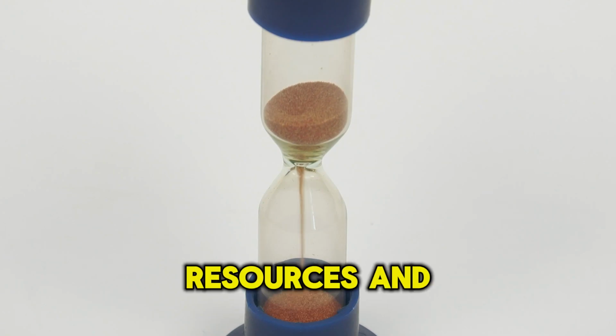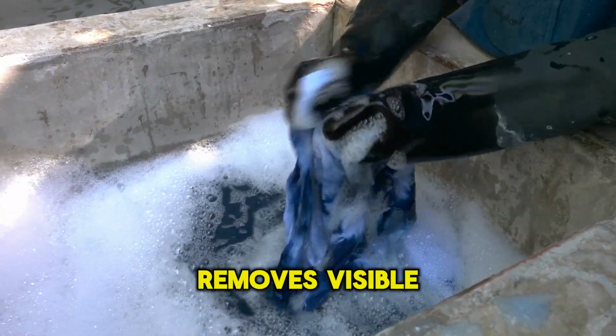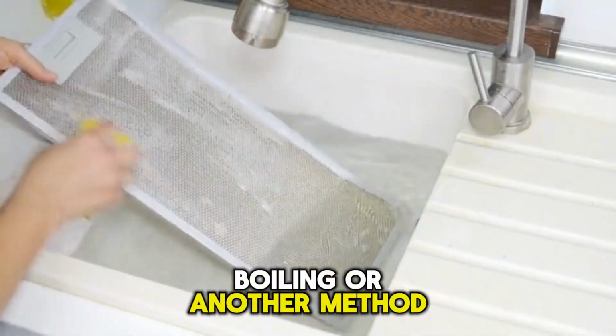If you have zero resources and zero time, cloth filtration removes visible contamination immediately. Does nothing for bacteria. Does nothing for viruses. Must be followed by boiling or another method. Emergency use only.